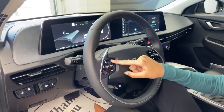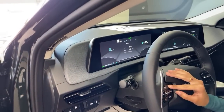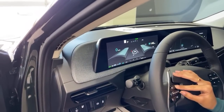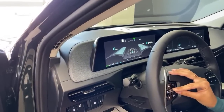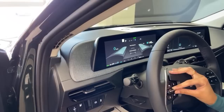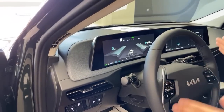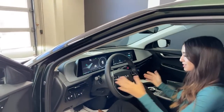This little notepad is actually going to change what you see on your dash over here. So I can change to my drive info, my navigation if I had a route set. Right now it's just compass because there's no route. And your all-wheel drive torque distribution, also tire pressure, so it has TPMS. And then here's just your vehicle, where it's at in your lane. If I was actually driving and there were lanes ahead of me, it'll show me where I'm at.